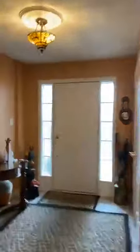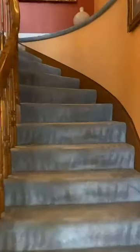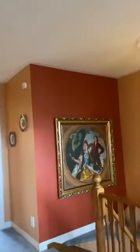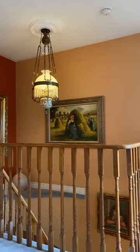Off to the second level. So, grand staircase, look at this. This home has so much potential, honestly. So here we are on the second floor landing. Okay, so just trying to give you the right angle so you can see the scope of how grand and large it is.